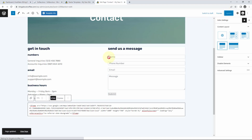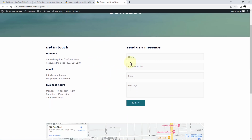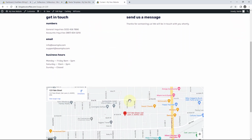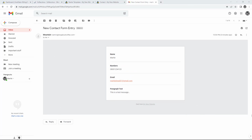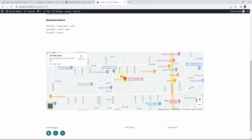And now if we click View Page in the bottom left, we'll see that our changes are now live. So we have our new contact form here on the right. And if I just quickly fill this out, type a quick message, and click Submit, if I open up my email inbox, we'll see that I received the message as an email. And it's going to be sent to the email address we used when installing WordPress at the start. Then if we go back to our website, we'll see that the map has also been updated at the bottom and now shows our new location.